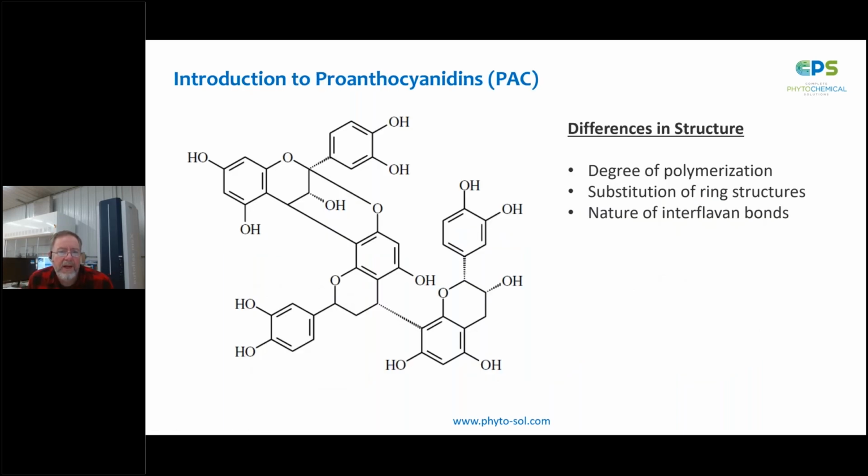We'll give you a quick introduction to proanthocyanidins. I've mentioned this a couple times during the introduction. This is an example of an oligomeric polyphenol. Another example would be hydrolyzable tannins. These could be found in fruits like pomegranate, raspberries, and strawberries. But the proanthocyanidins are an oligomeric series of repeating catechin units or epicatechin units.